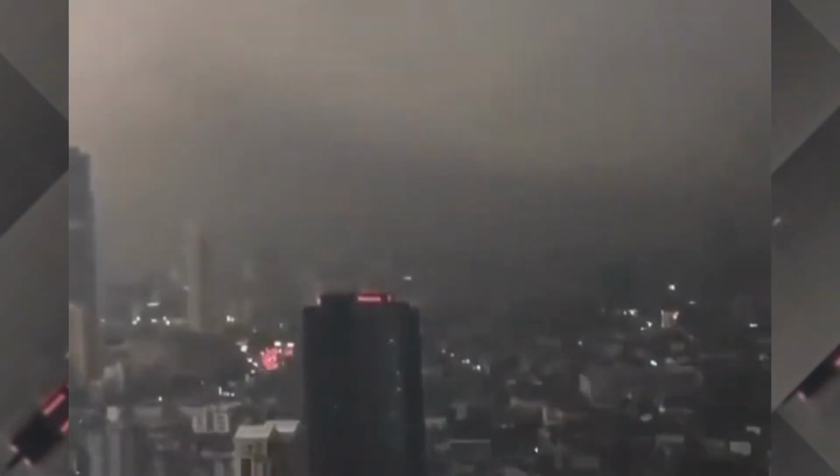Suddenly, the day turned into night. Istanbul was suddenly covered by a giant black cloud up to 10 kilometers in size. The sun was not visible for 5 minutes, and the city became dark, as if at night.